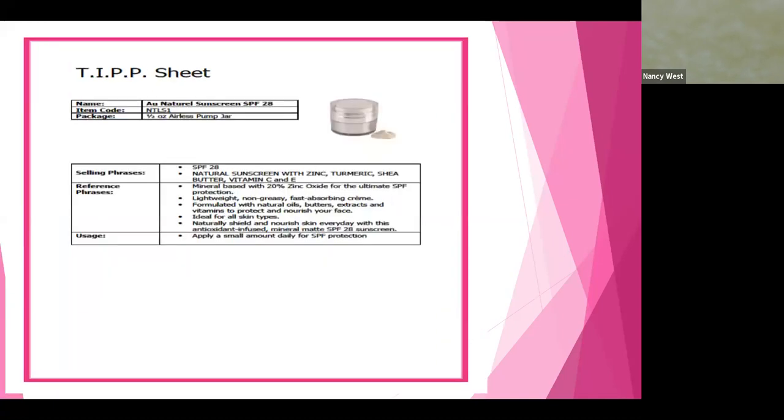The other product that we came out with last season, and especially now that all of the talk has come out about sunscreen ingredients that a lot of states around coastal areas now are not allowing, is a 28 SPF natural sunscreen with zinc, turmeric, shea butter, vitamin C, and E in it. So this has 20% zinc oxide in it. It's just up the alley of what we are looking at for the sunscreens that we're going to be putting on the face.